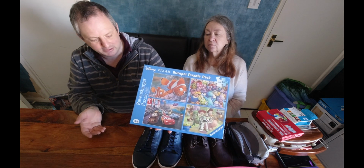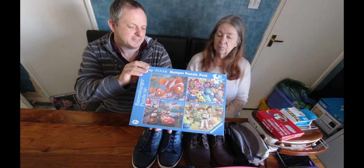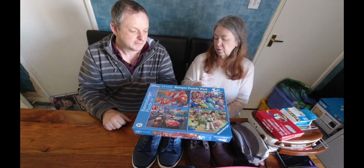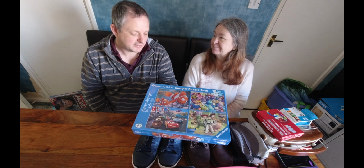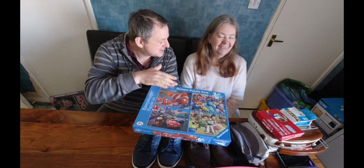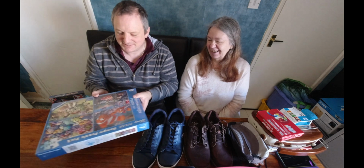Obviously, kids like Disney Pixar stuff, and the fact that it's brand new, it's still in the wrapper. And it's actually four puzzles. Yeah, four times 42-piece puzzles. So I thought that'll keep you busy. No, I think I'll just be selling that as it is. Obviously, I can't sneak in because it's sealed, otherwise I could. That's my excuse, and I'll stick to it.